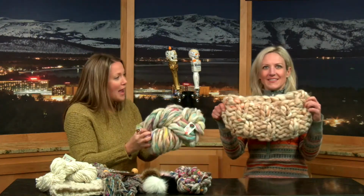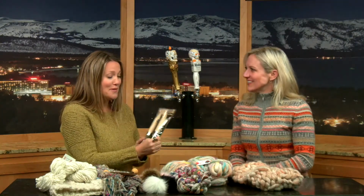What kind of wool is this? So this is 100% wool, and it's huge, fat, chunky knits with one skein, which is really neat if you're on vacation or you're just looking for something fast. I mean, they're knit on these humongous needles, these size 50 needles. I know. So it's big needles, big yarn, and then it makes big fun cowls.